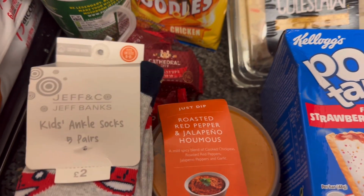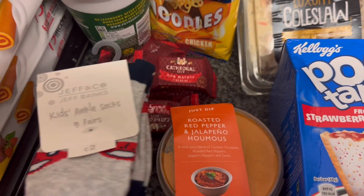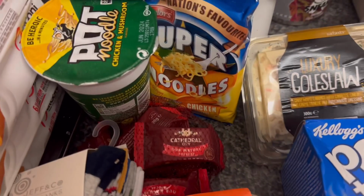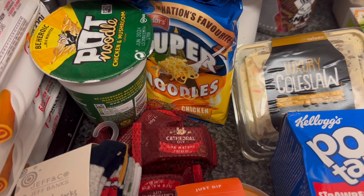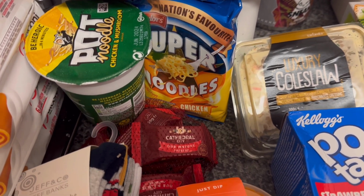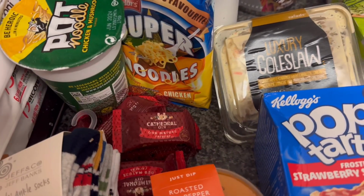Got these little socks for £2, which is brilliant. That's 5 pairs from Home Bargains. Pot noodle and some super noodles. I had a pot noodle in the cupboard for a wee while, so I don't know why I just picked up one, so hopefully only one person wants it whenever they fancy it.